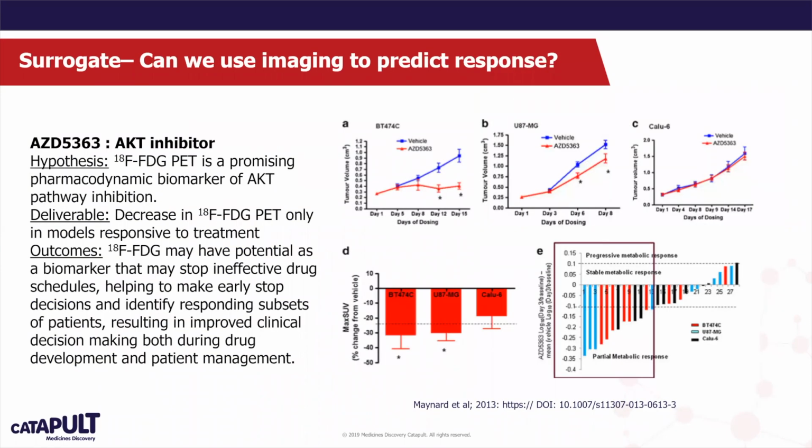So my final example before I pass over to my colleague, Philippa, is as a surrogate to predict clinical response. It's always critical that any preclinical studies we're doing, if we're going to use and advise to use them in the clinic, need to be indicative of what's actually going to happen in the patient's situation. So here we have a study where we're using F-FDG PET preclinically as a biomarker. And what we're doing is we're looking at models that were known not to be effective, so showing no reduction in tumour volume, and to understand if this indeed would translate to what they're seeing with the FDG data.